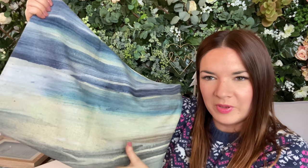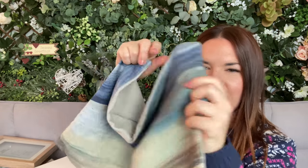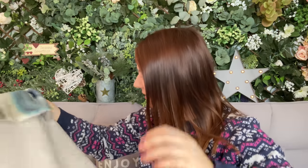I love it. That'll look really nice in my blue living room. I'll put the innards back in it. That's gorgeous. Thank you, Ewan. Cushion cover, and that's from Gallery Home. I think that is the one we nearly fought over.